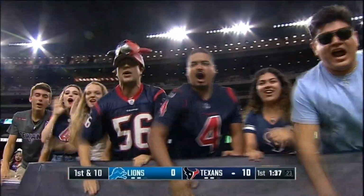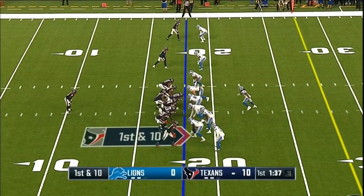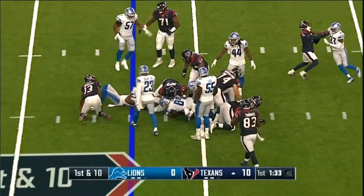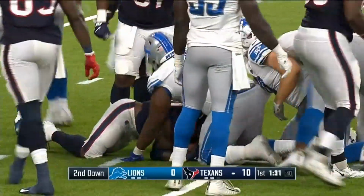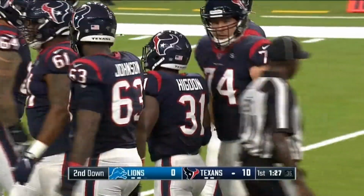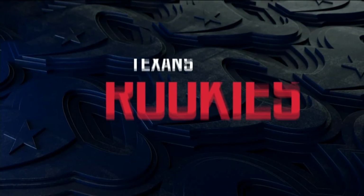Boy, it was warm, man. That humidity was formidable. Needless to say, the roof is closed tonight at NRG Stadium. On first down, Karan Higdon looking for a little running room, gets a couple up to the 20-yard line. If you're joining us late, Deshaun Watson started the ball game and led the Texans on an 11-play drive.